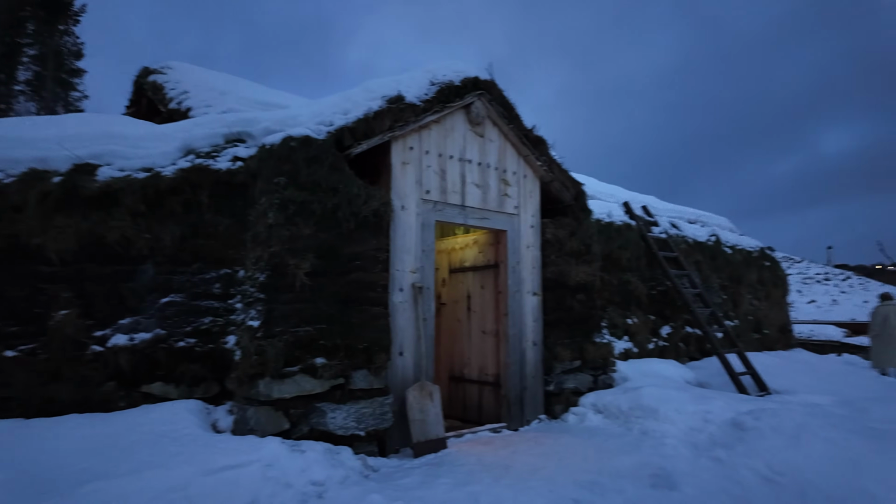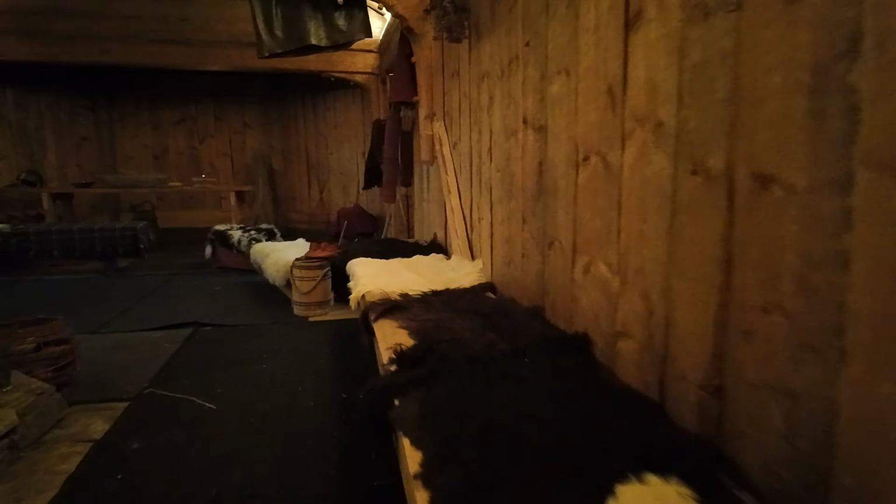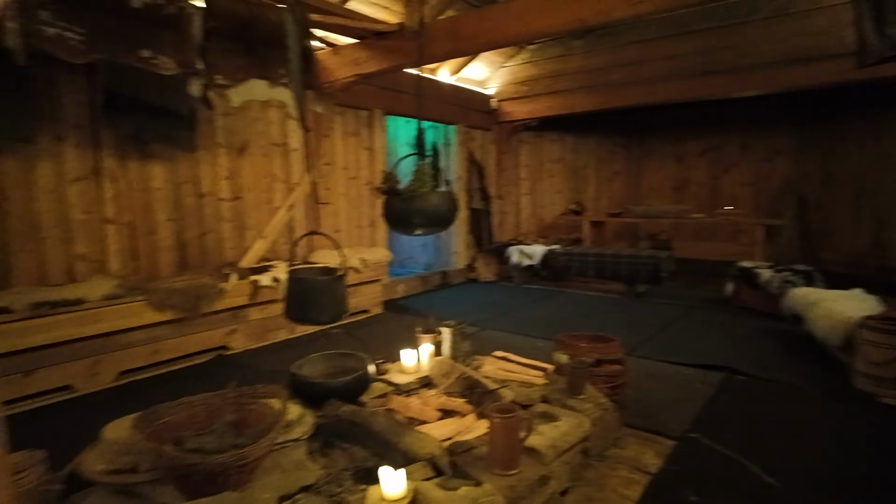This here was the family farm, and it was a mother and a father and 4 children that lived inside. And the benches that you see on the side, that is where they would sleep, all of them, just flat out on the benches, feet to feet.